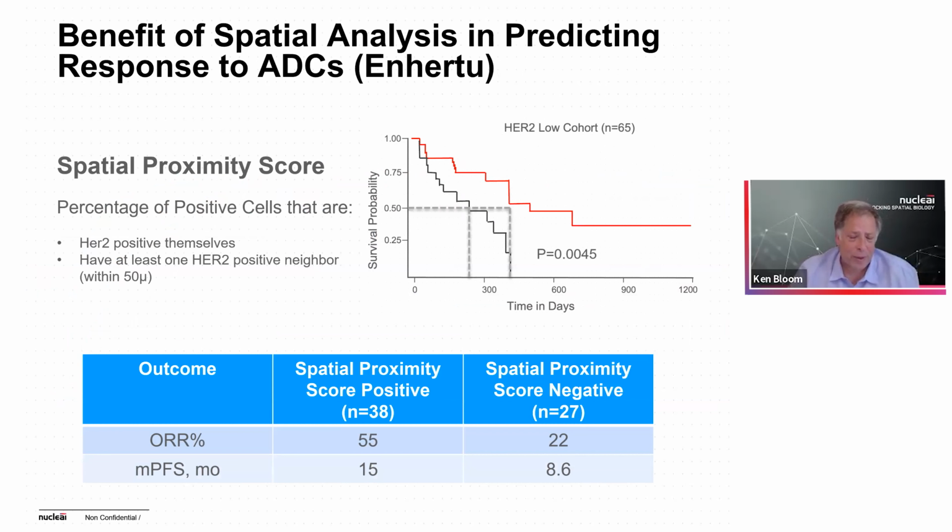Antibody drug conjugate therapy. So in the Enhertu example, this is data that was presented by AstraZeneca. They've come up with a score that they call a spatial proximity score. That's really the percentage of positive cells that are HER2 positive. But here's the kicker. They also include cells that are positive if they have one HER2 positive neighbor within 50 microns. So I have no way of knowing how to do that as a pathologist with my eyeball.